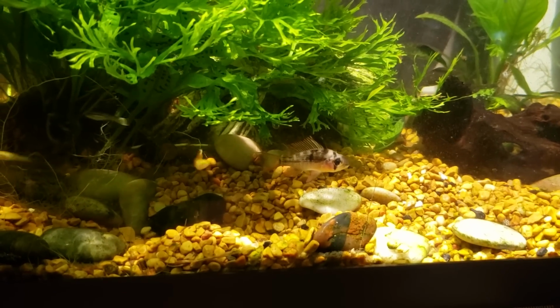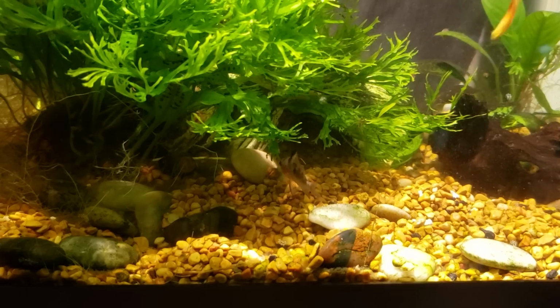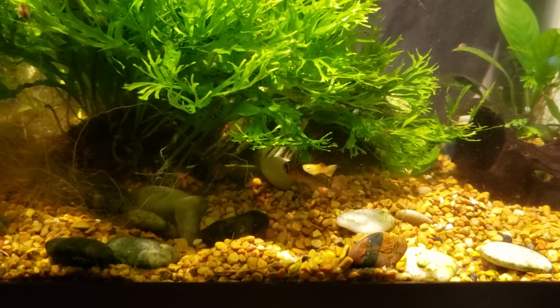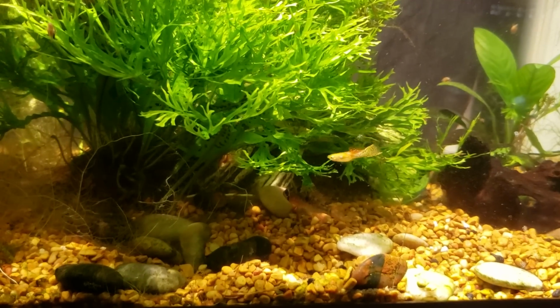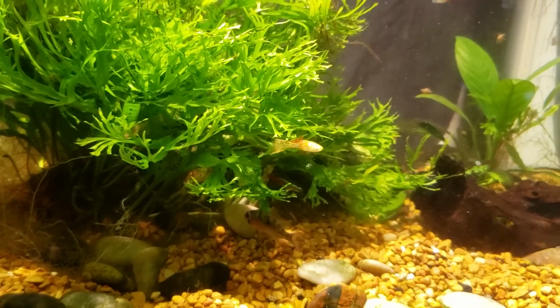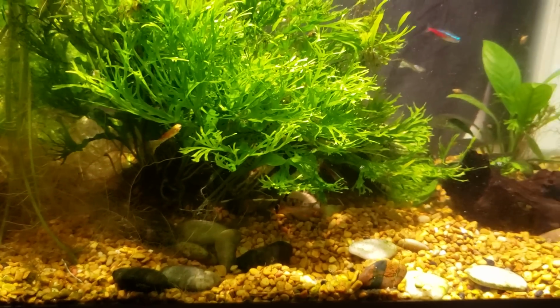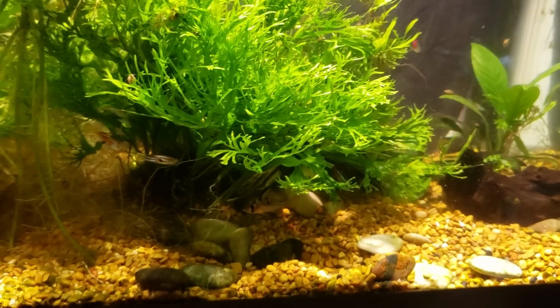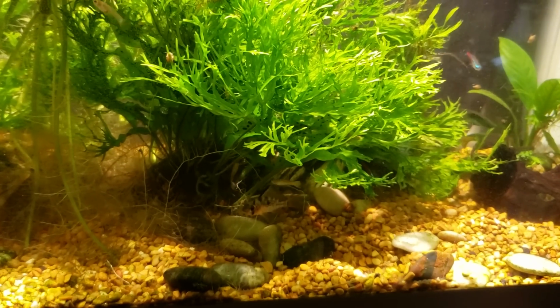Now, if you watched my update video the other day, you'll know that, well, I don't know if we got much of a look at it, but the coloration on this fish was really, really dark. I've never seen it so dark. It was actually beautiful, but it was worrisome. Some fish will get darker when they get stressed out. I know gouramis will get darker when they get stressed out, whereas a lot of fish might wash out in color. Some will actually darken.